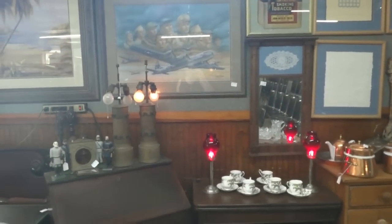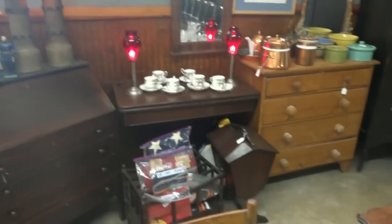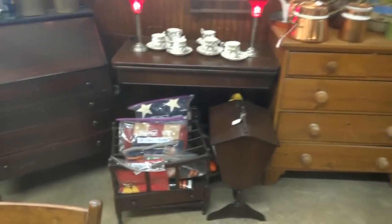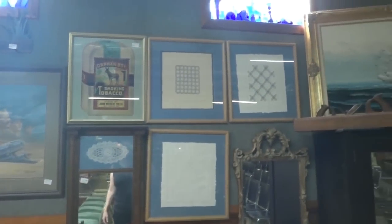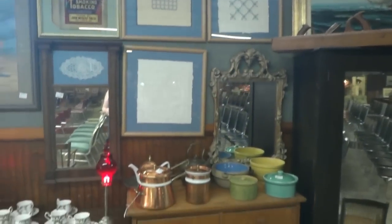Talk about flyboys, man, that is a very cool piece. Got some early flags all wrapped up. Some quilts, paper quilted. They're all pressed. It's really fun.